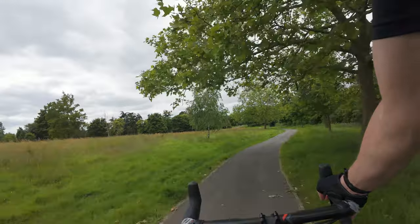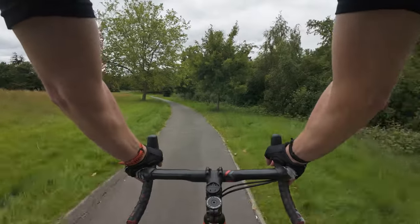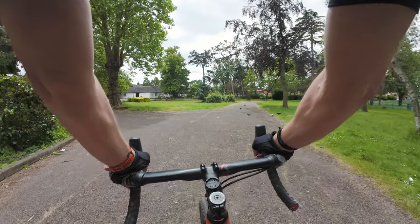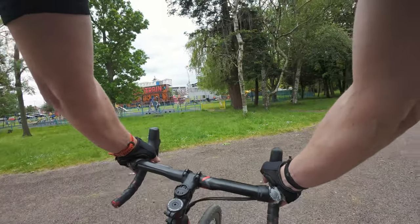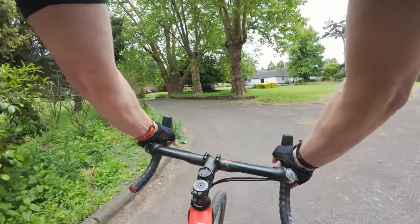It feels almost like a common, you know, a bit sort of left back to nature a bit. Let's go up this bit. War Memorial again. Oh, I can smell candy floss or something. Look, that's a ghost train. Check it out, there's the ghost train. Well, we won't be going in there, but I am going up here.